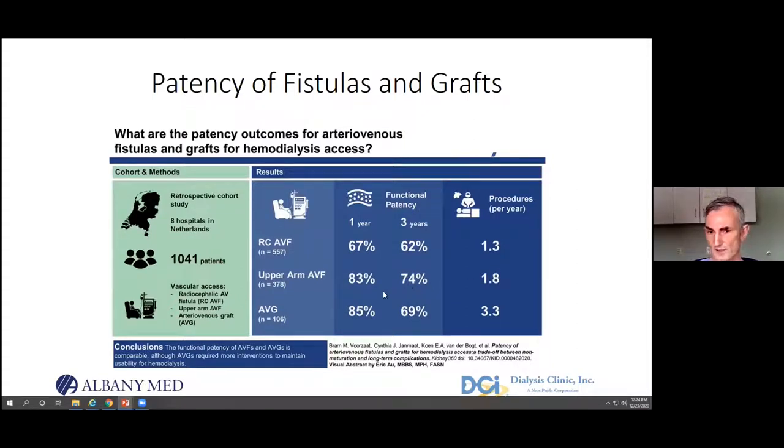Grafts have almost similar patency to upper arm fistulas, but require a lot more interventions to remain patent, almost three times the number of interventions. And some of these interventions may be slightly risky and involved, such as pharmacomechanical thrombolysis. So they've got a good patency, but require a lot more maintenance to stay going.